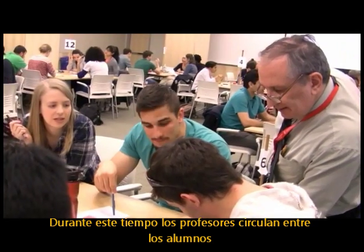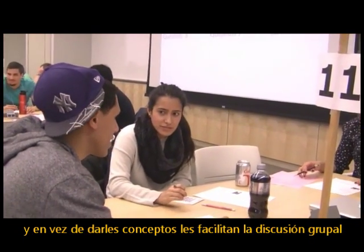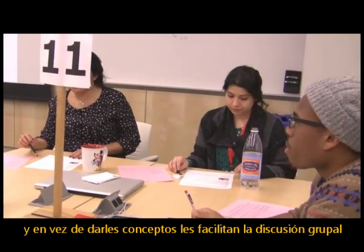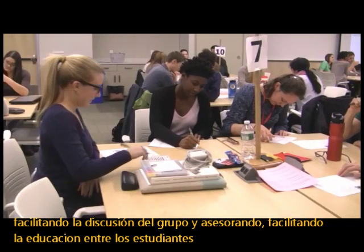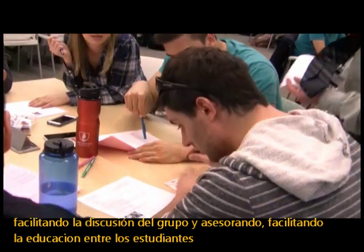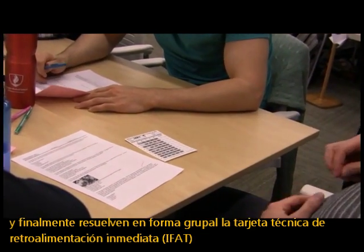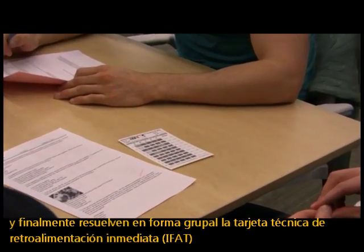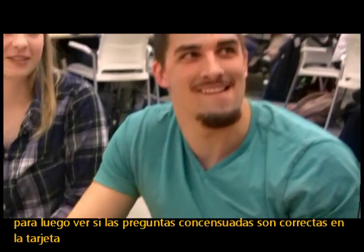During this time, faculty members circulate amongst the student groups, and instead of dispensing information and concepts, they facilitate the student discussions and the peer-to-peer teaching. The students use the immediate feedback assessment technique, the IFAT card, to determine whether or not their consensus answers are correct.